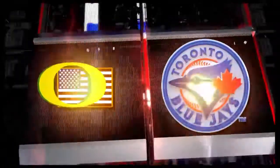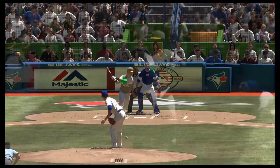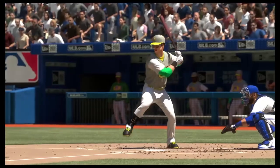Well, if I'm pitching, I've got to be shaking my head. That's the last thing I'm thinking, that he's going to hit a ball down and away and handle it as well as he did to get a base hit.